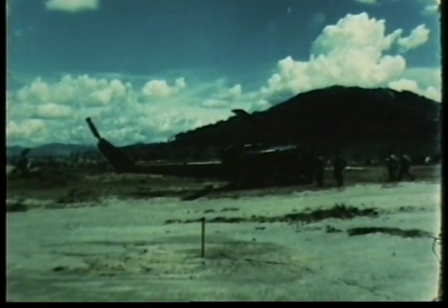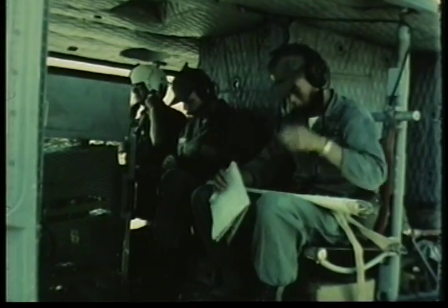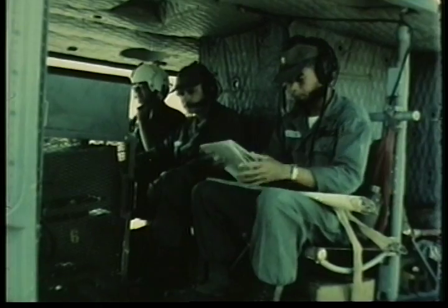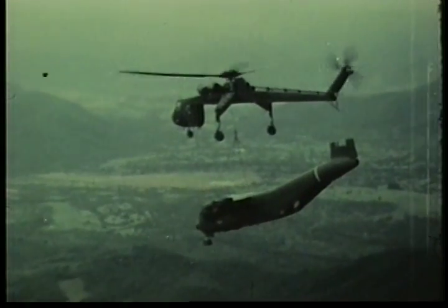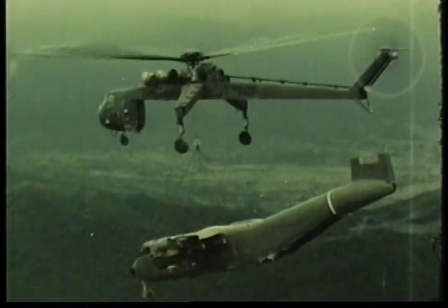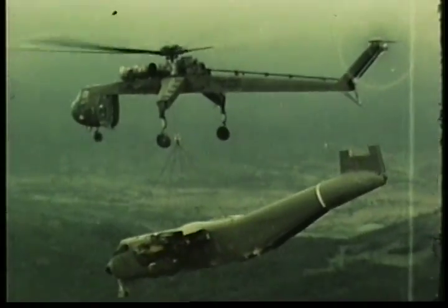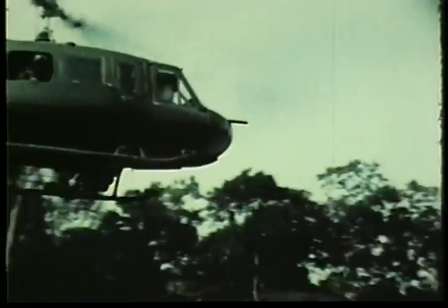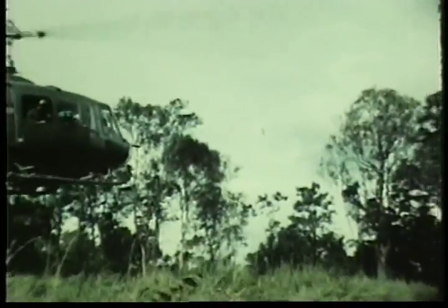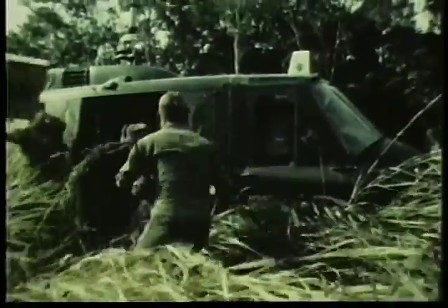Command posts could be made airmobile so that unit commanders were able to direct air and ground attacks from a vantage point right over the battlefield. Equipment damaged in the field could be retrieved by air, swiftly repaired and returned to battle. Logistics operations were speeded up enormously. Vital cargo was delivered in record time, right into the hands of troops in the battle zone.